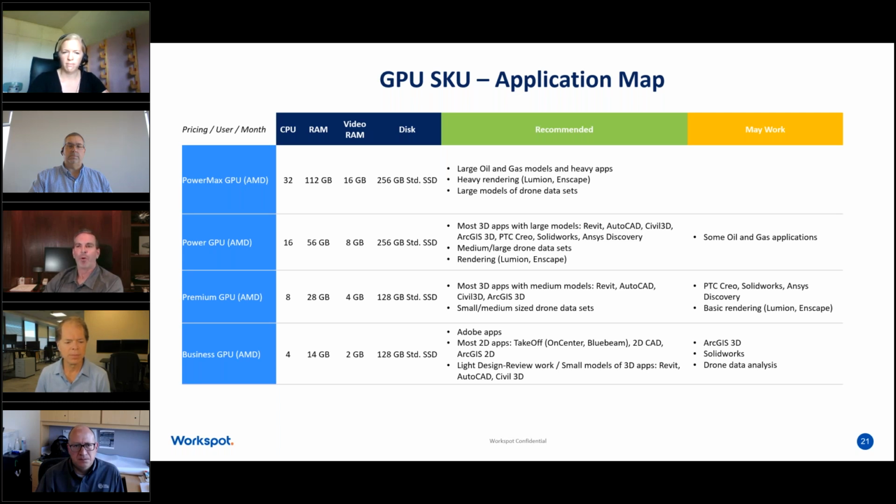And more importantly, if you've got a designer that's working on different applications with different needs over the course of a week or a month's worth of work, they don't have to use the same desktop day after day after day. They can use the right desktop for the task at hand. And that's another key point of the flexibility, the agility that a cloud-based offering can bring to you.